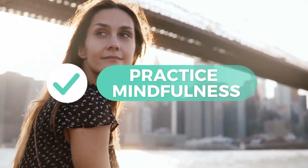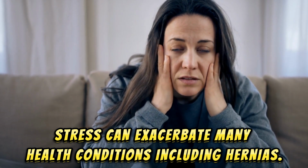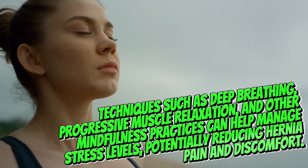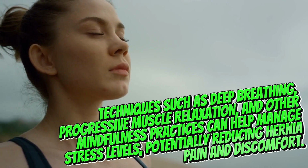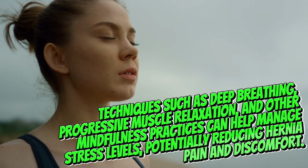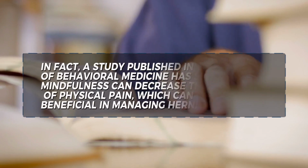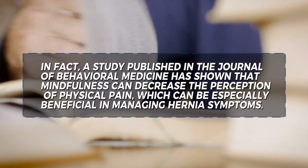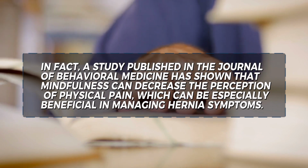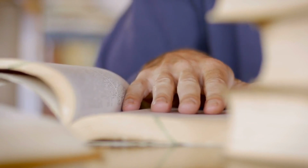10. Practice mindfulness. Stress can exacerbate many health conditions, including hernias. Techniques such as deep breathing, progressive muscle relaxation, and other mindfulness practices can help manage stress levels, potentially reducing hernia pain and discomfort. In fact, a study published in the Journal of Behavioral Medicine has shown that mindfulness can decrease the perception of physical pain, which can be especially beneficial in managing hernia symptoms.